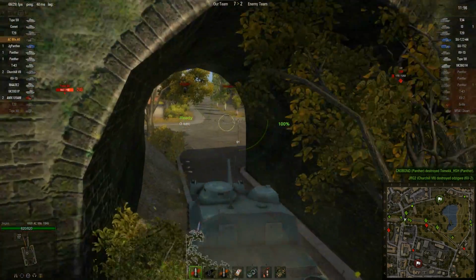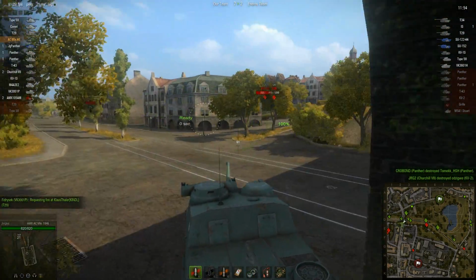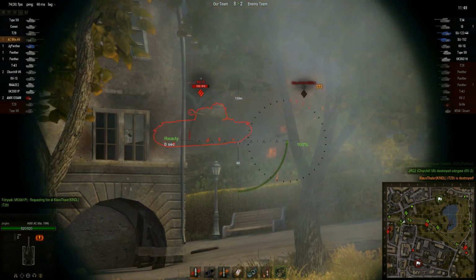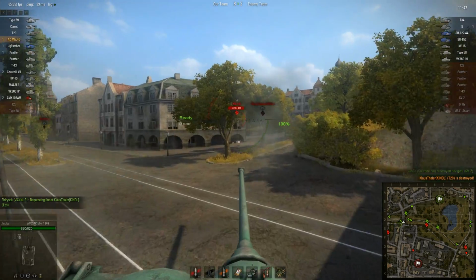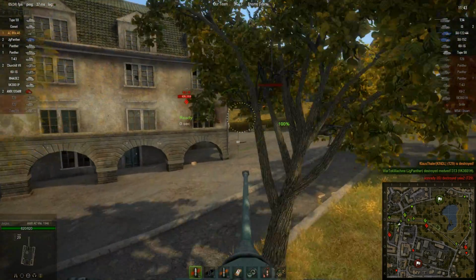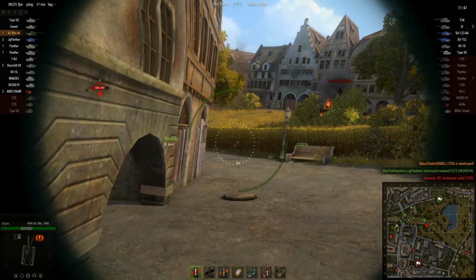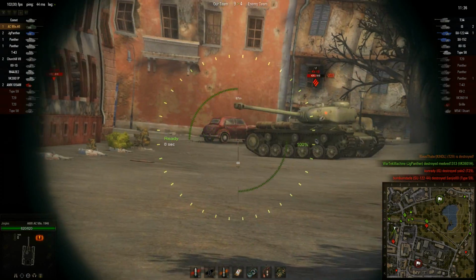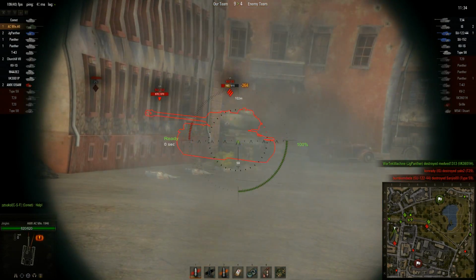Okay, time to go around the corner and ninja a kill on this T-29. And it's just so much faster aiming. And that's why I prefer this gun. And 212mm of penetration is more than good enough for any fight this thing's going to get into. Hello, Mr. KV-1S. Aha, where do you think you're going, pal? Come here.